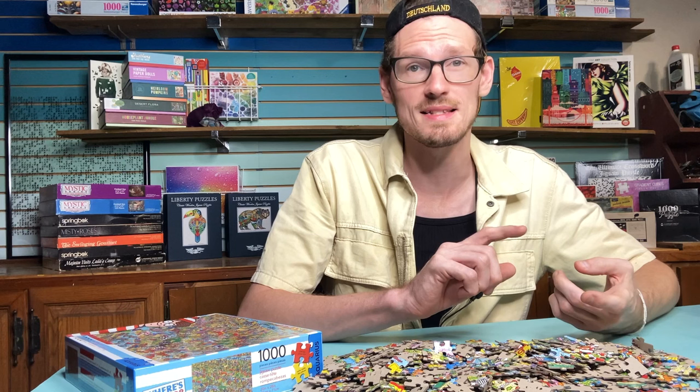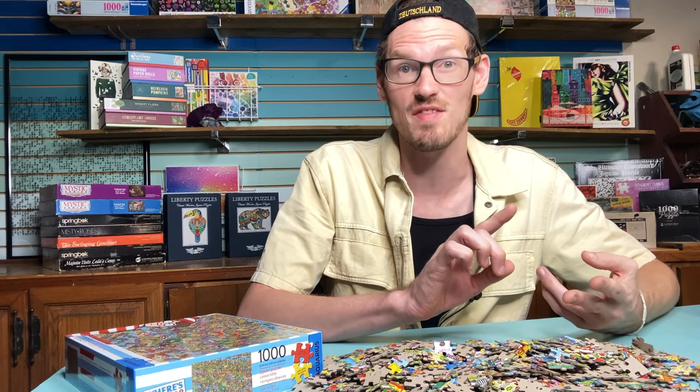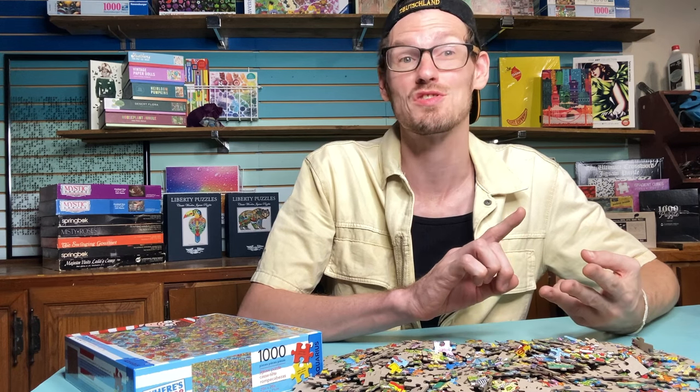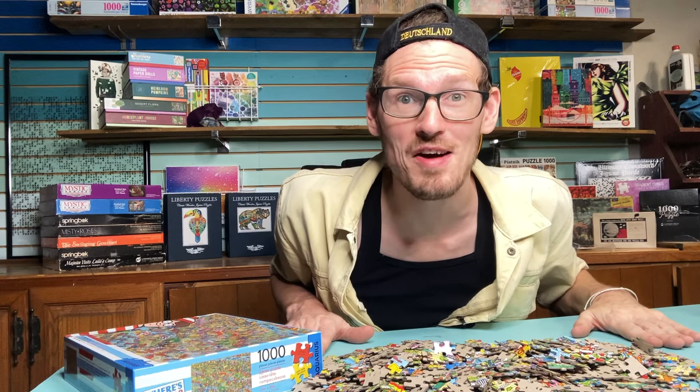That's nice. So I'm gonna take my time with this initial sort. I'm gonna turn everything face up. I'm gonna turn everything right side up. I'm gonna sort by piece shape, and I'm gonna pull the edge pieces. Here we go, 1,000-piece Waldo.